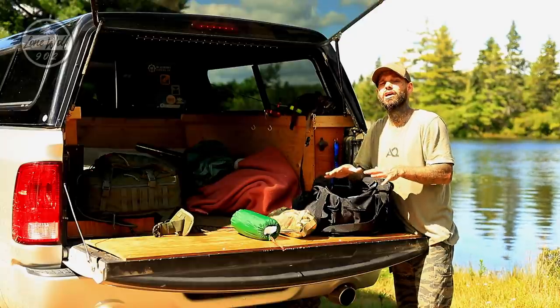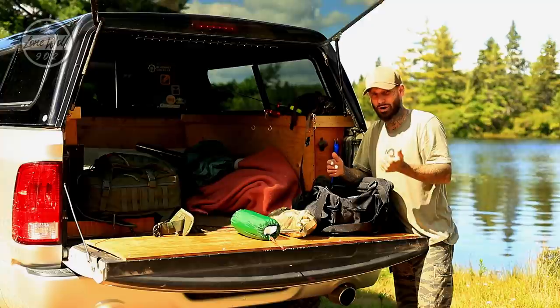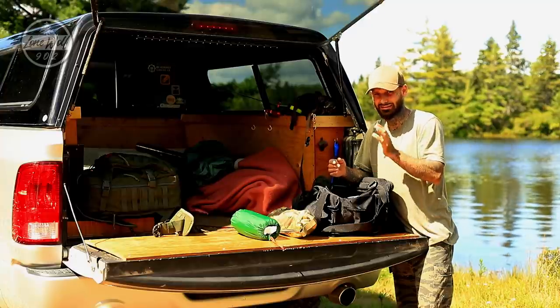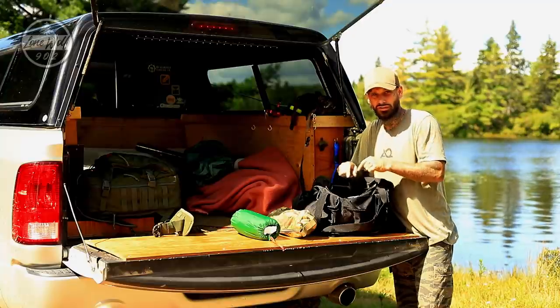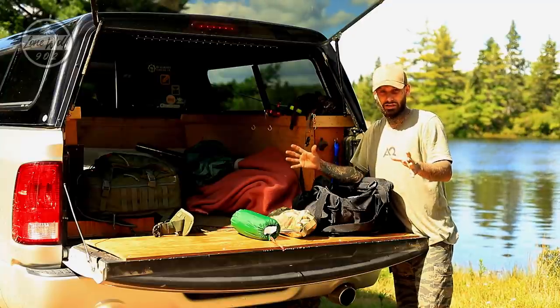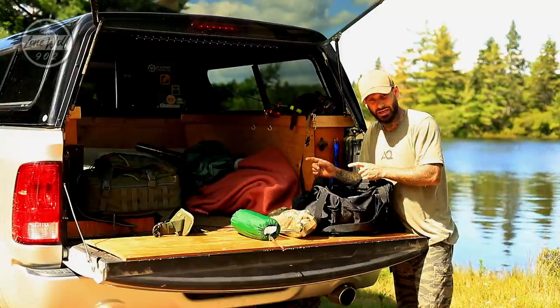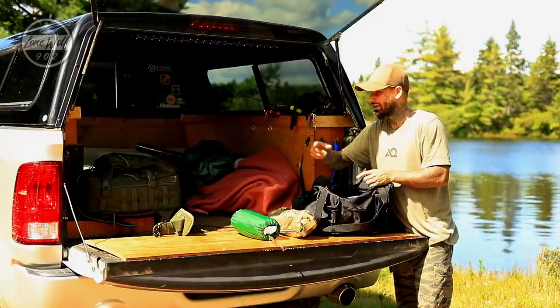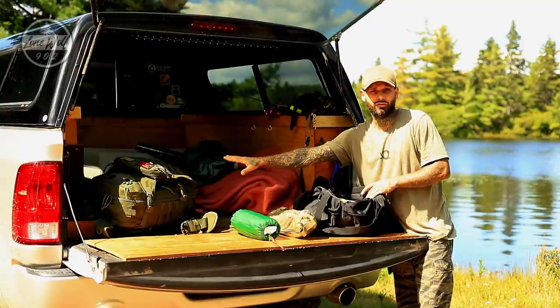So this is merely a pit stop in between overnighters. Last night I parked the truck, I hiked in, and I did a tent overnighter. I made it back to the truck this morning, and then I drove to this location. I'm going to camp here for the night, and then tomorrow I'm going to get up, drive to another location, park the truck, and hike in with this backpack, which is loaded for night number 3.